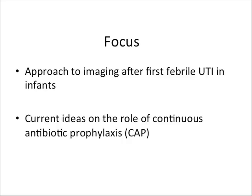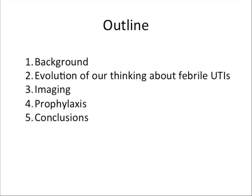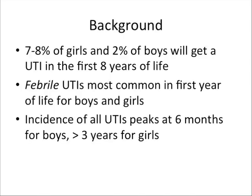So the focus is going to be on the approach to imaging after first febrile UTI in infants, and some of the current ideas on the role of continuous antibiotic prophylaxis. I'll start with a bit of background, and then discuss our evolution of thinking about febrile UTIs, why we did things the way we did before, and why our thinking is starting to change. And as mentioned, the focus primarily will be on imaging and prophylaxis.